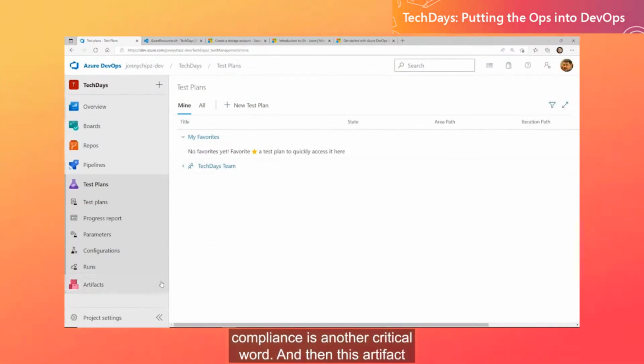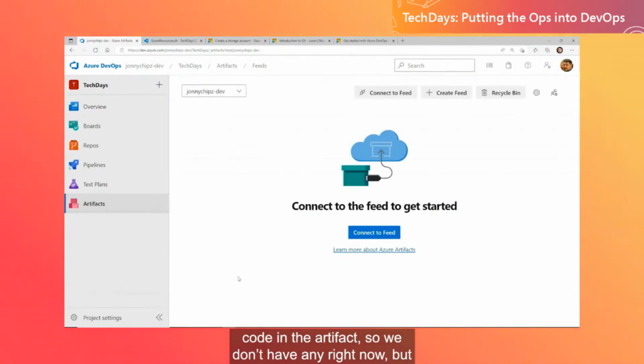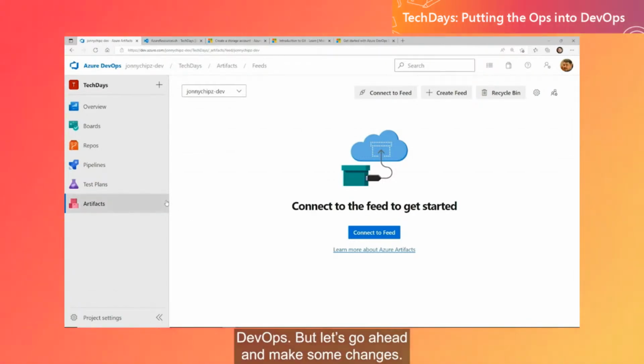And then this artifacts thing. You can create packages of your software or your code in the artifacts. We don't have any right now, but you can connect to external sources as well. So those are the five elements that make up Azure DevOps. But let's go ahead and make some changes.